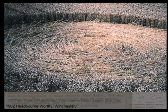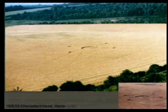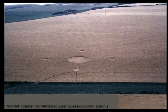Okay, on through a series of formations, here's one at Headbourne Worthy in Winchester in 1982. Cheesefoot Head, 1990. And this was the first of the circle and cross formations to appear. They then came thick and fast in the early 80s. This one was photographed by Dennis Healy from his property near Alfriston, near the Long Manor, Wilmington, in East Sussex.